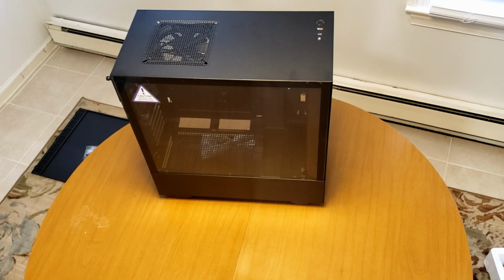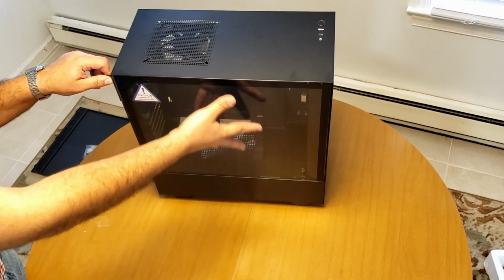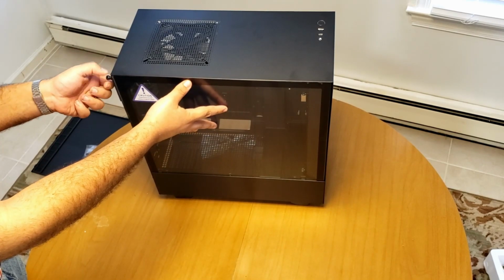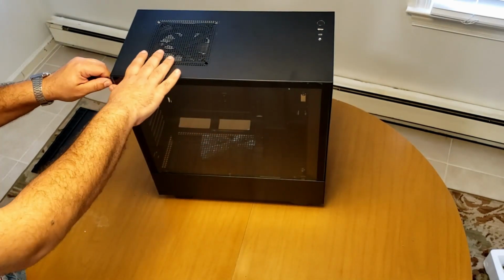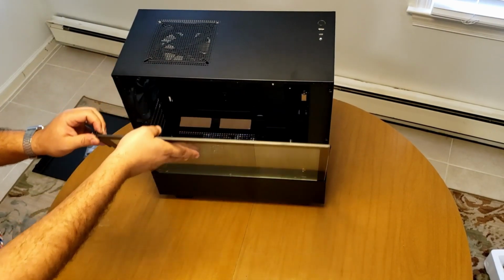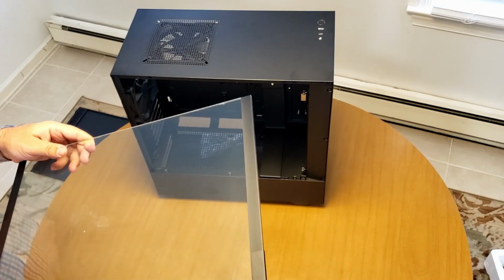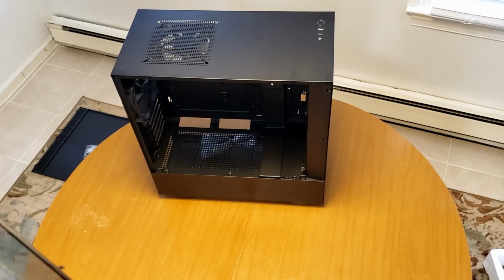Alright, now we're just going to remove the tempered glass panel. Remember, this is glass, so you do want to be careful with this. If you're working on this exact case right here, I think it just pops off, hopefully. Yeah, it does just pop off. Alright, cool. So, glass case! Alright, let's move on. That was easy enough.